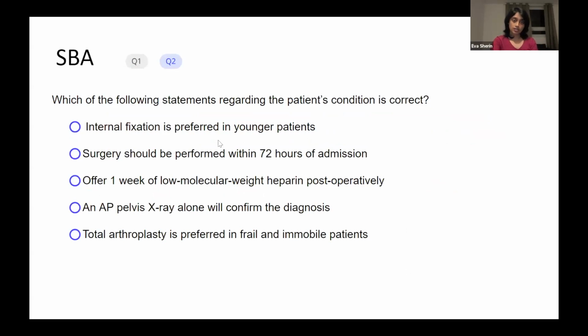Internal fixation is preferred in younger patients. Surgery should be performed within 72 hours of admission. Offer 1 week of low molecular weight heparin postoperatively, and AP pelvis X-ray alone will confirm the diagnosis. Total arthroplasty is preferred in frail and immobile patients. So those are the possible answers. I could dive into the answers.